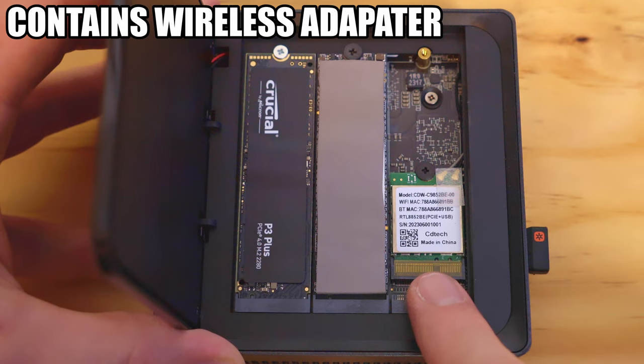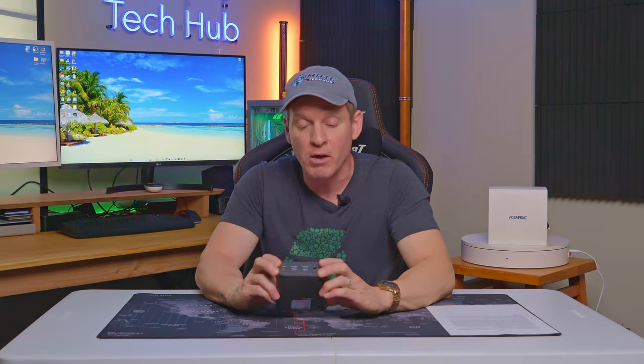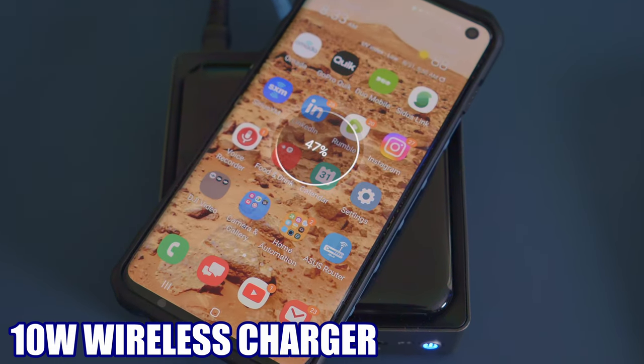And this PC can connect to the internet wirelessly. It even includes some Wi-Fi 6E technology. It also has a headphone jack, power button, DC power connection, and once again at the top is a built-in 10 watt wireless charger. It's not a fast charger, but it's a charger nevertheless.